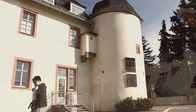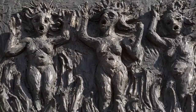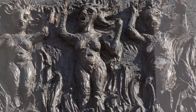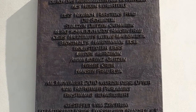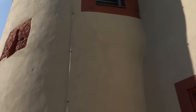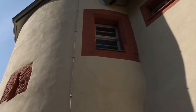This is the Witch's Tower. One of the dark sides of the Middle Ages was burning of women deemed to be witches. This is a memorial plaque for women from Hofheim who were killed. There was once a ladder going up to the window at the top of the tower. The suspected witch was taken to that window and lowered by rope through a hole in the floor into the cellar, which became their prison.